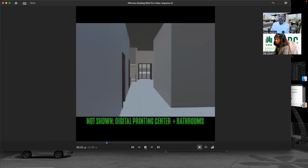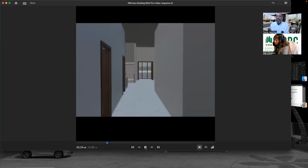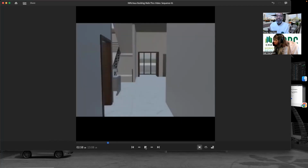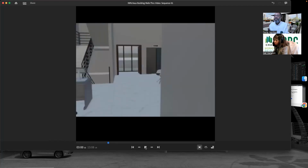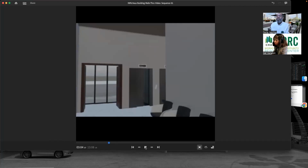Now, this area right here that's not shown, off to the right there's some bathrooms, and there's also the digital printing area, which is a huge area, but there's nothing in that space. I'm assuming he didn't show that because I knew what it was. When he did this, he wasn't assuming that I was going to show this to anyone. This was mainly just for me.